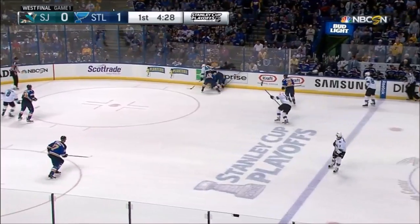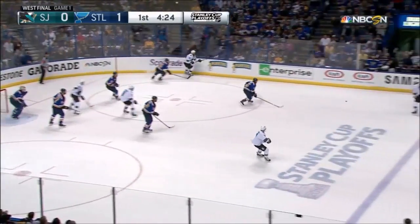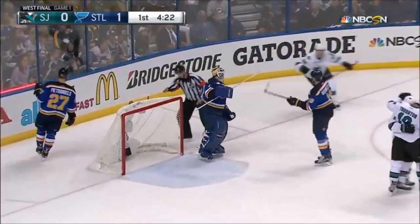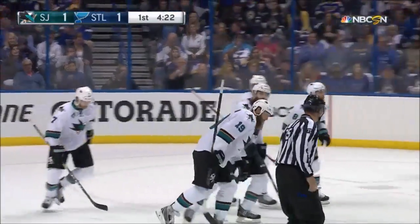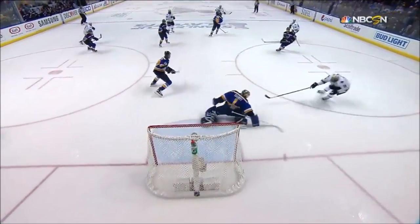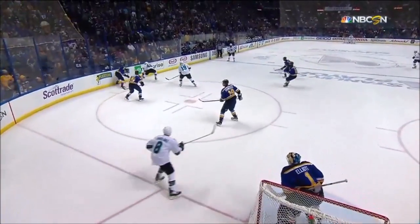Unable to clear out. Snaps the puck over with a hit on Hurdle. Puck played by Thornton. Thornton out to the right point for a shot by Burns. They score! So the Sharks come right back 34 seconds after the St. Louis goal. Well, we talked about Brent Burns and his ability to get the puck through, and we also mentioned Joe Pavelski. There's no one better in the game, number 8 in white, than deflecting this. I believe he deflects it.